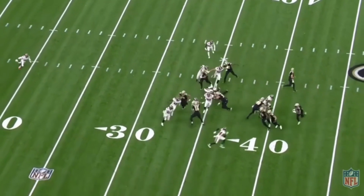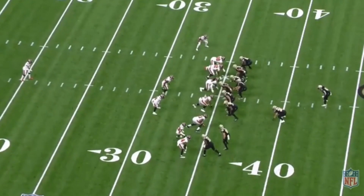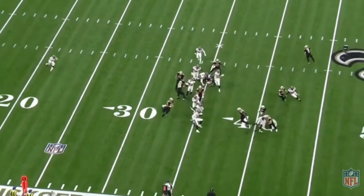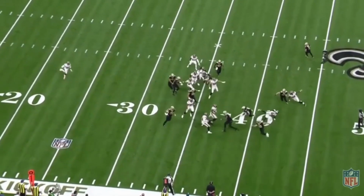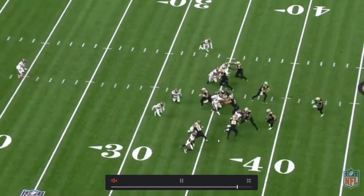Oh, against the Saints. You always gotta love the Saints games. Just the run stopping ability. Playing the aggressiveness on the edge. Todd Bowles asked his cornerbacks to be utilized a lot in the running game. What do you see here? Yeah, he's going to ask his corners to tackle, and our corners tackle pretty well.